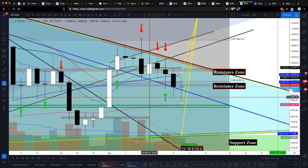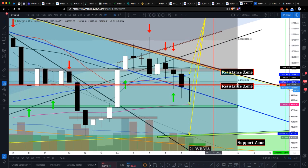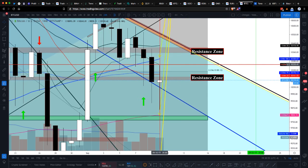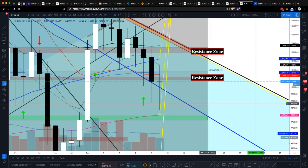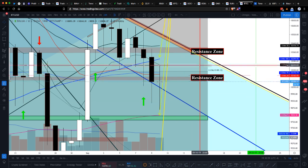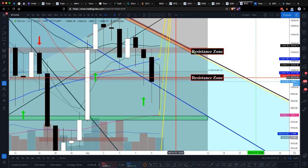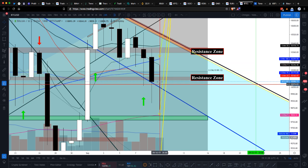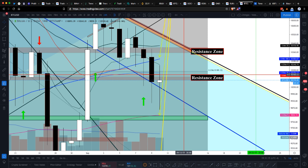All right, so what happened today? Not much. We tested the 9 EMA up top, so top side resistance right here, 9 EMA. We didn't get to the 100 yet. If we get there in the next 29 minutes, it's certainly possible, but unlikely. Our resistance zone has held. Our 20 has held as resistance. Our 9 has held as resistance. And we didn't even bother testing the 100, which we were expecting would be resistance.